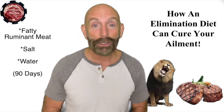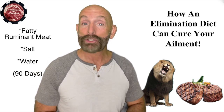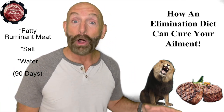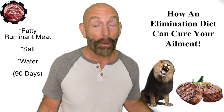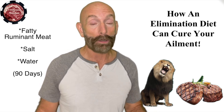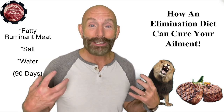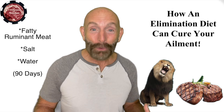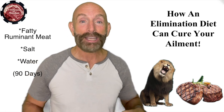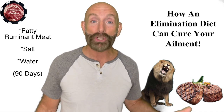Take every single thing out of your food. Your coffee, your sugar, your starch, your carbs, all processed food, all dairy, all eggs and cheese, everything, all pork, and just eat fatty red meat, salt, and water for 90 days, 60 to 90 days. If you do that and your problem goes away, it was the food that you were eating. It was something in the food that you were eating. So the elimination diet is you eliminate everything except fatty red meat, which can be beef or lamb, salt, and water.